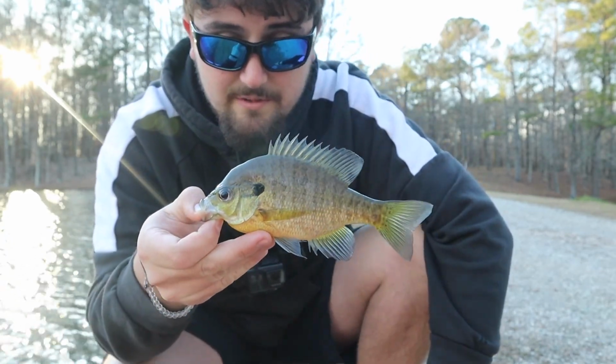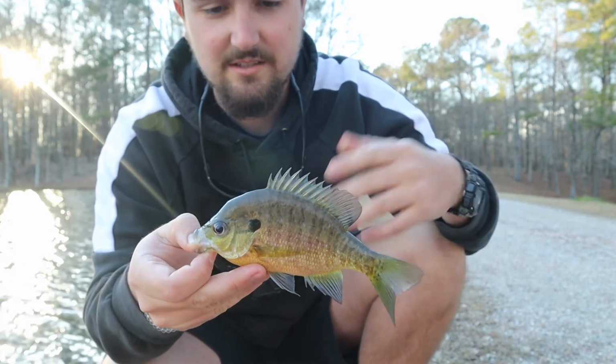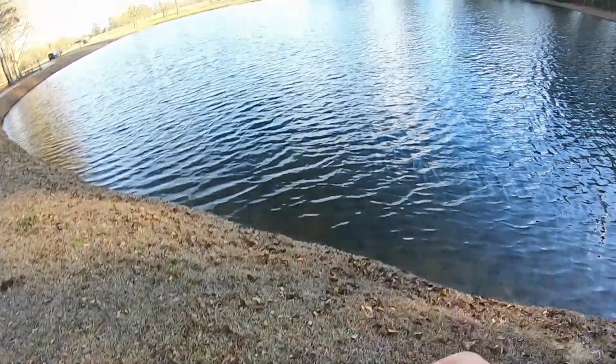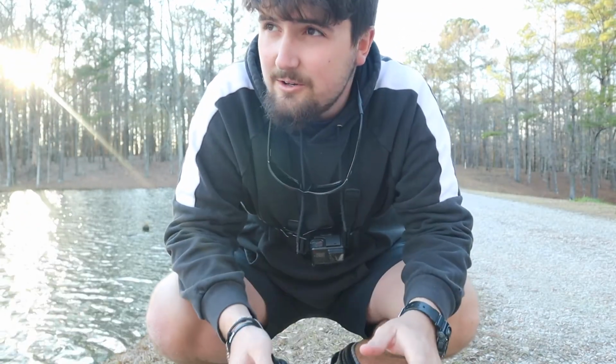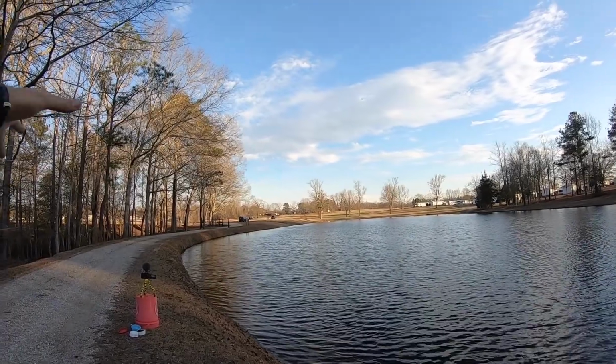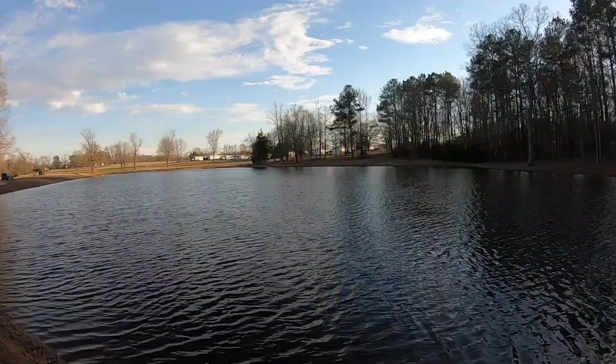I'd definitely keep them if I was struggling, but I think we'll actually be able to get some fish today, so I'm not that worried about it. This little girl's gonna go back. See ya. So I've obviously located some fish. Now I've just got to focus on getting the size up. All right, now the goal is to see if we can get a bigger gill. My camera is all sorts of crooked right now. That's great.